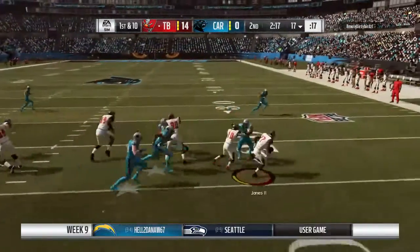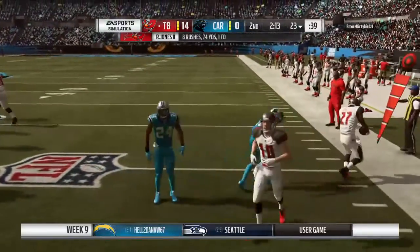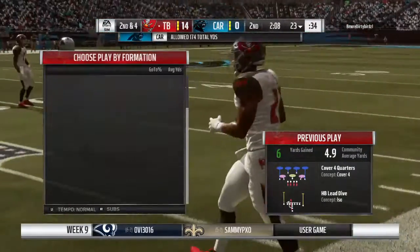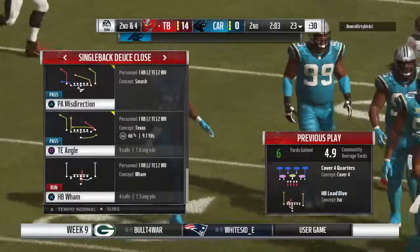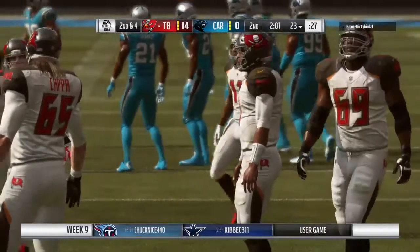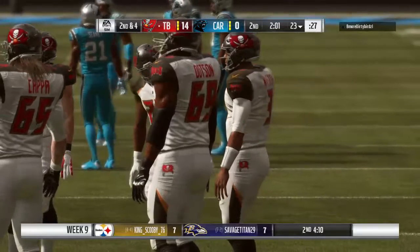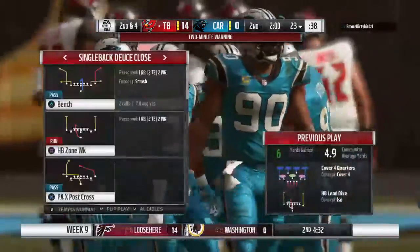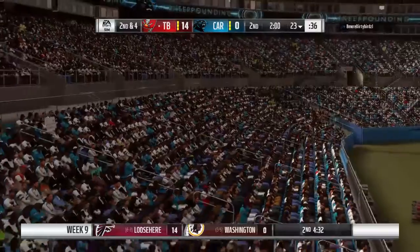They'll start out on the ground with Jones. And he'll take this one up to about the 23. It's a 6-yard gain on the ground, and that'll make it 2nd and 4 to go here in the first half.